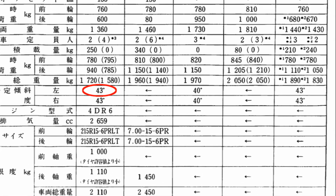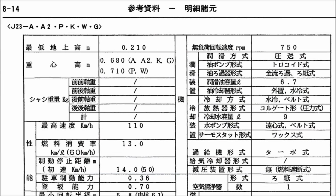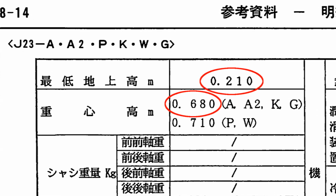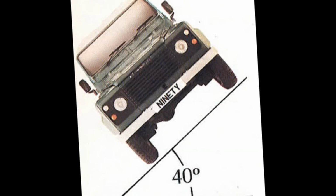And then I remembered the J23 came with the standard non-directional tires that weren't much different to what was in use in 1967. The track width on the J53 is just slightly wider because of the tires. Maybe the center of gravity is also the same. Ground clearance is the same. But the center of gravity data isn't available for the J53, only the J23. It sort of seems unlikely, though, that the center of gravity is vastly different.